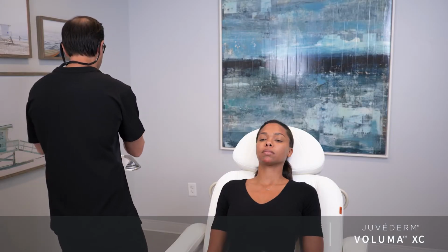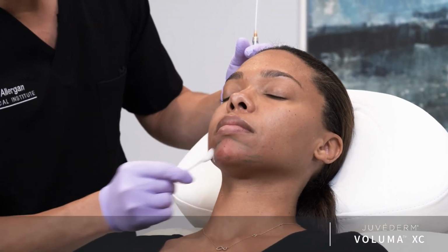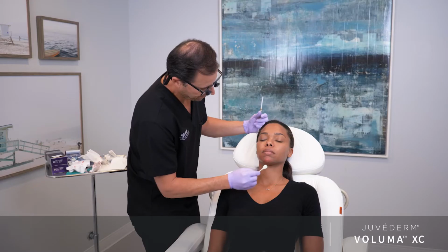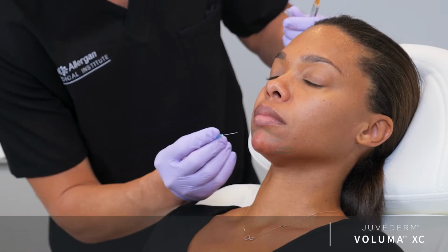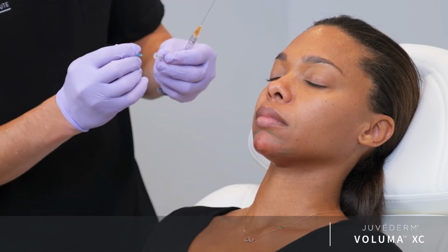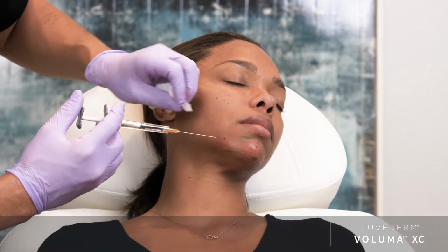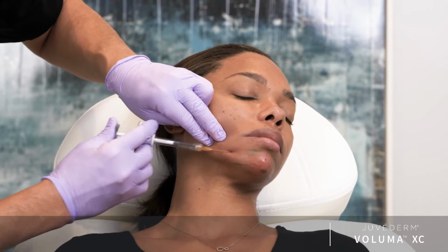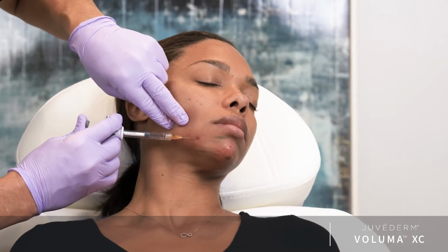We'll cleanse the skin where we plan to enter our needle, our blunt cannula, for the mental crease as well as the pre-jowl region. We use our 23 gauge needle as an entry point, just to the lateral aspect of the mental crease. That's our entry point. Talisha, just turn slightly away from me. Perfect, good. This is our sterile gauze. And we enter. We're in the subcutaneous plane. We go to the midline and we inject in a retrograde fashion.